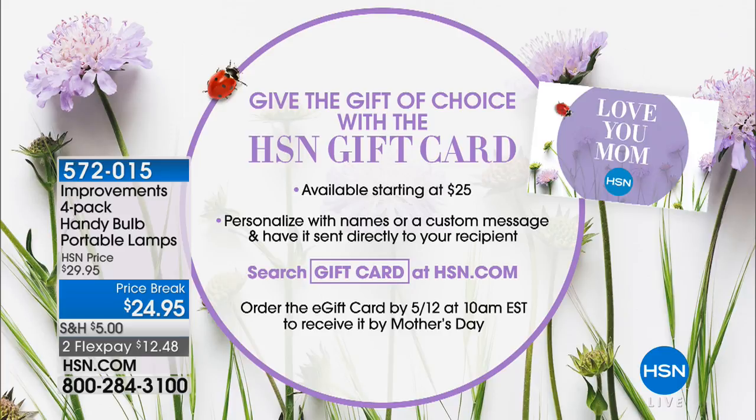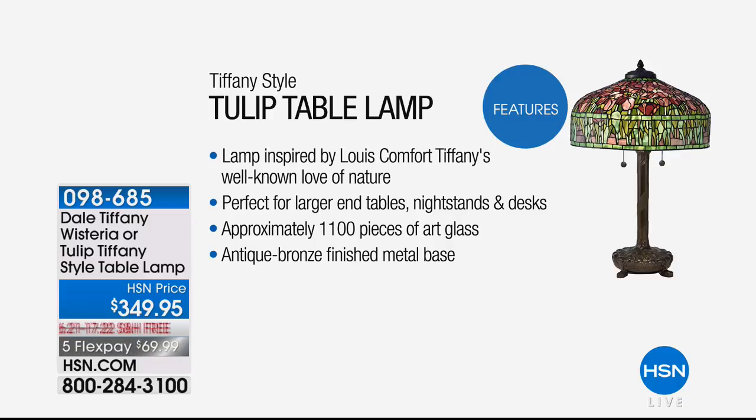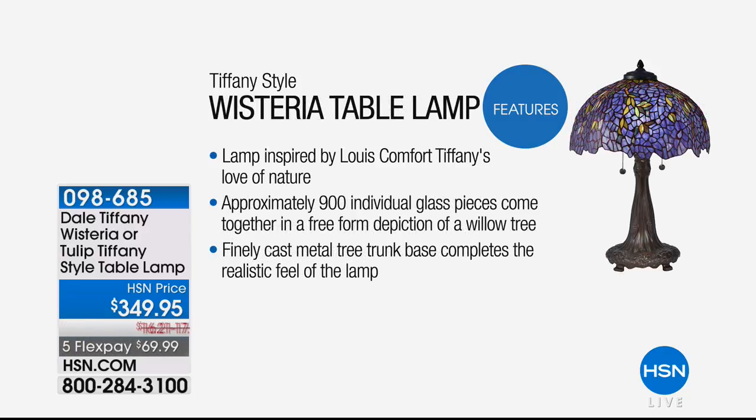All right, the next segment of this hour, before we have Patricia Nash and a full hour of her gorgeous works of art handbags, we are here to talk about Tiffany style lighting. This is our Dale Tiffany Wisteria or Tulip offer. These are such beautiful pieces. Every one of them, and by the way, whether it's the tulip, which has 1,100 pieces of art glass, or it's the wisteria you see on your screen right now, which has 900 individual pieces.